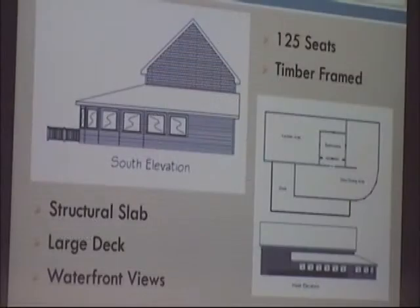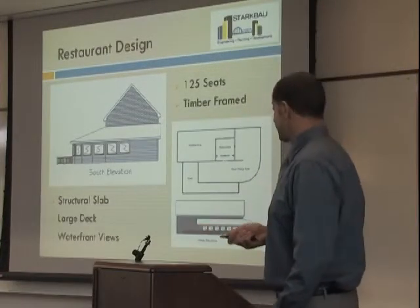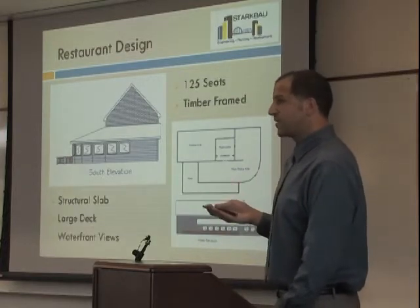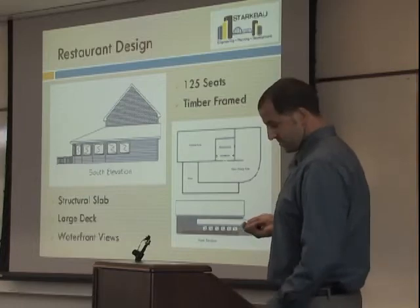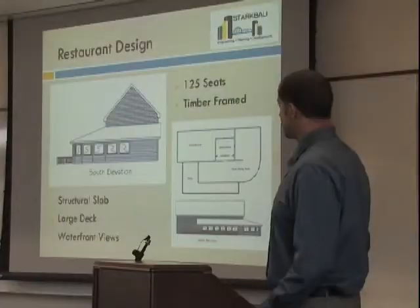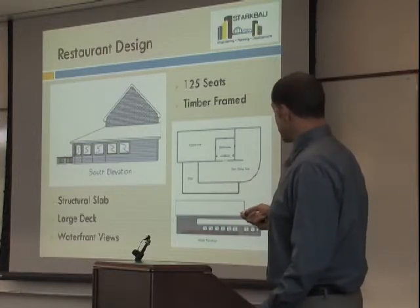Timber framing is a very familiar construction technique amongst many contractors, which will allow very competitive bidding, and it also lends itself to expedient construction times. The wind loads on this building are rather large. This peak is about 30 feet in the air, so it is a large building, especially because this kitchen area was made to be completely open to make ease of placing equipment.